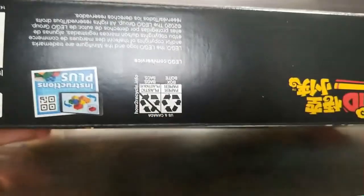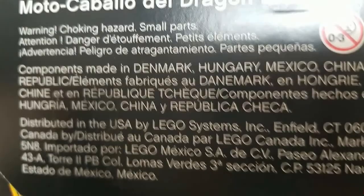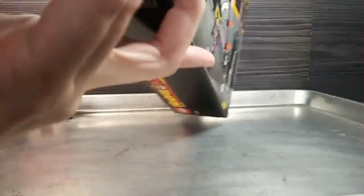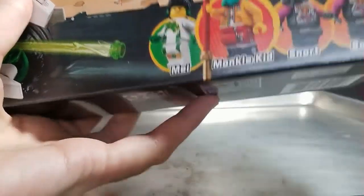The bottom of the box looks pretty normal. Here we go. Is it a big boy time information? It says Denmark, Hungary, Mexico, China, and the Czech Republic. Pretty boring, actually. The good news is we do get May, Monkey Kid, Snort, and Bob. Bob, again, being the only good thing.